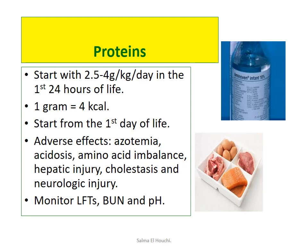What are we scared of? We're scared of the azotemia, acidosis, amino acid imbalance. These things are already monitored anyways. So you monitor your liver functions, BUN and pH, and you start with proteins. So what kind of calorie does protein give you? 1 gram of protein provides 4 kilocalories for the baby.